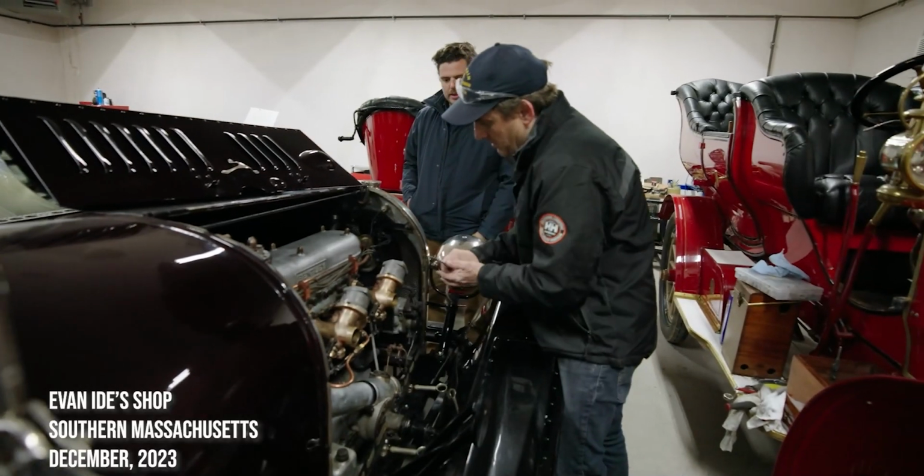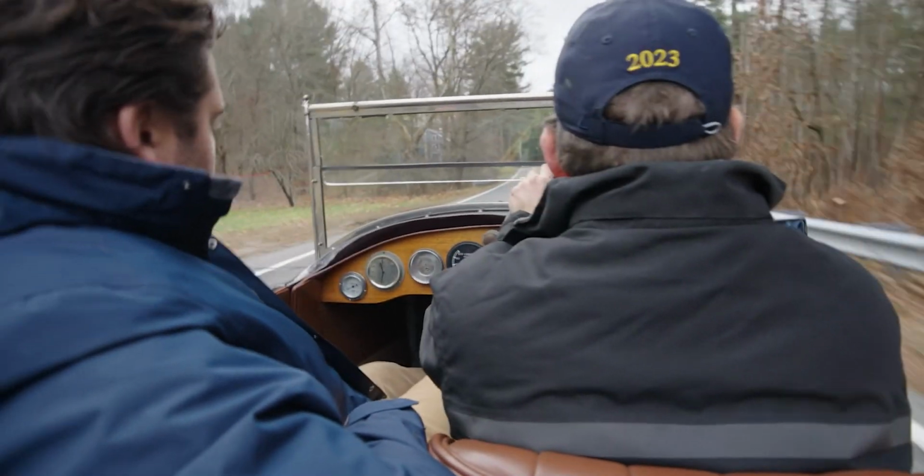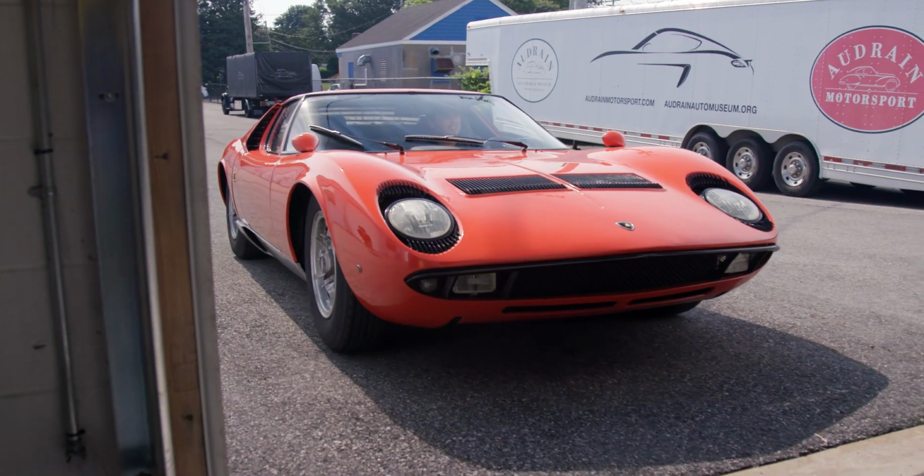Okay, so you join us backstage at our shop here at our storage facility on July 22nd. The last time the three of us were together, we were actually at Evan's shop last December with the Bentley, it's right there behind us, ironically. And Evan came here today because we're taking the Miura to Pebble Beach this year.